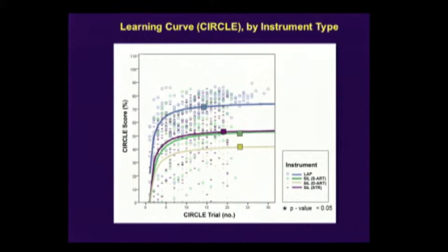For circle, which is a harder task, you can see that the scores all dropped. However, we still see that laparoscopic was able to outperform all the other techniques. It was also associated with a faster learning rate, with the exception of single incision using straight instruments.